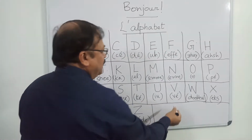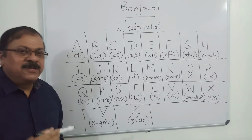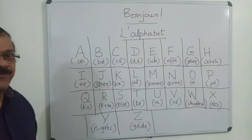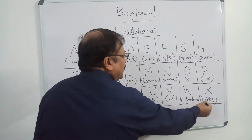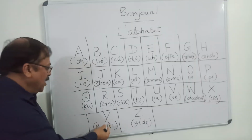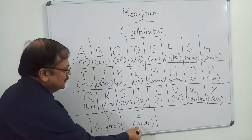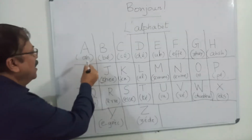Then V, W. Actually, it is W in English. The sound is W, whereas in French it is V. So it is a double V. That is a double V. This is X. This is Y. Y is pronounced as Y. And Z is Z. One more quick round before I finish.